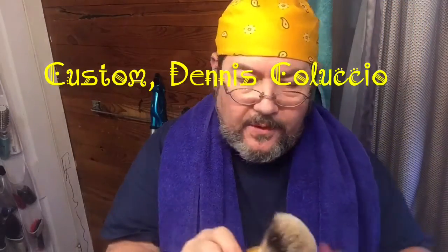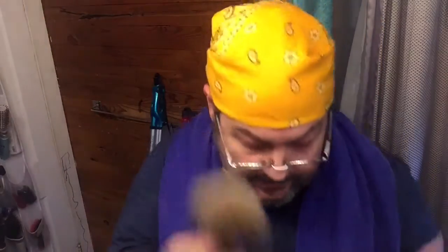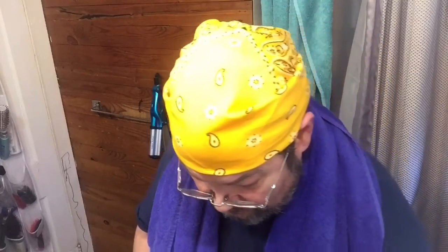By the way, I'm going to be using this ebony brush with 100% Silvertip Badger. Awesome, 100% awesome. And I love this brush. Dennis Colucchio made this just for me. Finest grade Silvertip Badger, and one of my favorites. It really is. I've had it soaking so the bristles could soften up somewhat in some hot water. I'll pour that water out now. I'm going to be using this bowl today, which I refer to as my Paul Revere bowl.